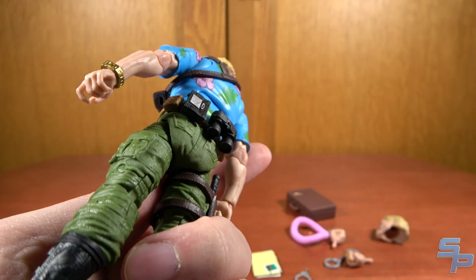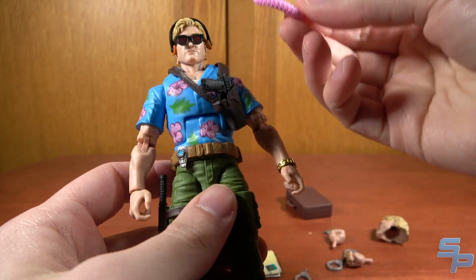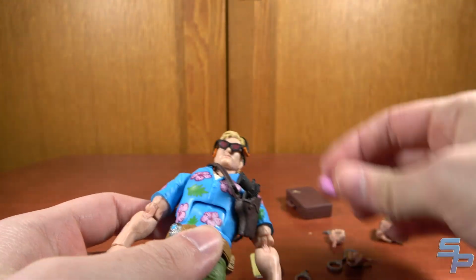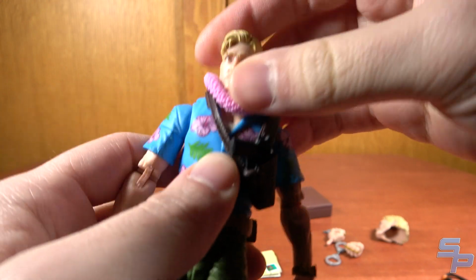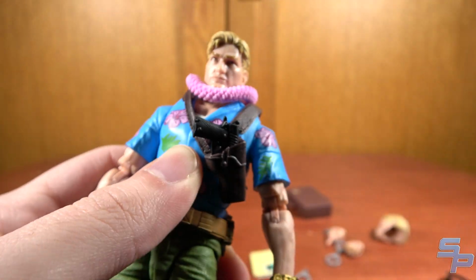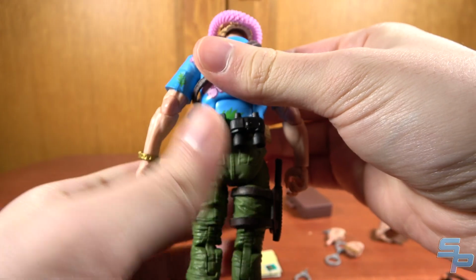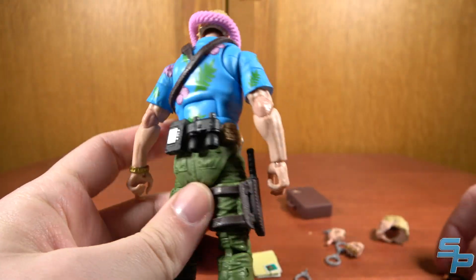He's got, sure, he's carrying a cassette deck, but that could just be him waxing on 80s nostalgia. Now, the interesting part here is I'm trying to figure out, will this lei go over his head? I got all this stuff on him before I put the lei on. Can we get the lei over the head? Yeah, there we go. There's the Hawaiian lei look there. He's going full tourist, full undercover tourist. This binocular system, clipping back here, it works pretty good. Just be careful of knocking it off.